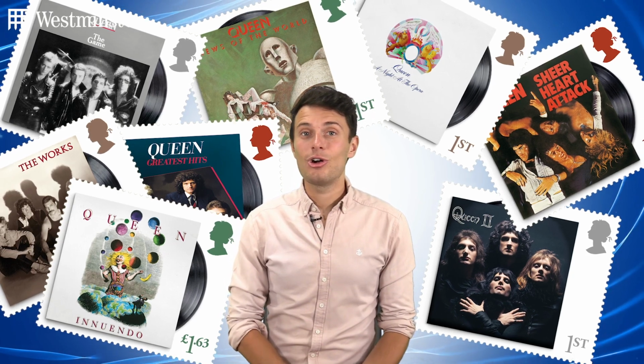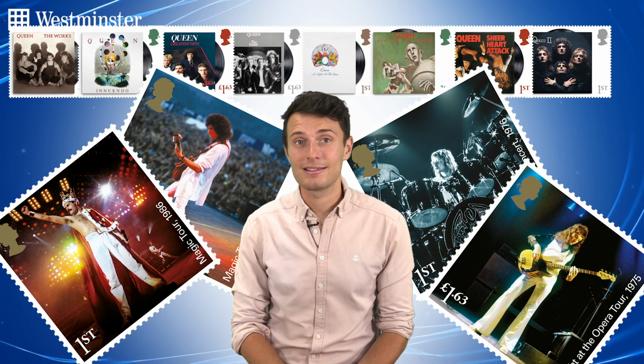But if that's not enough, Royal Mail have also released stamps of the individual band members performing live. Of course, I'm talking about Roger Taylor and John Deacon, as well as Brian May and Freddie Mercury, who was shown here playing the Magic Tour at Wembley in 1986.